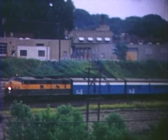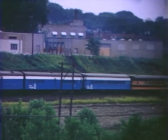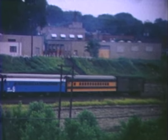In 1971, with the merger and creation of the Burlington Northern, a curious group of passenger cars and locomotives appear in BN trains.